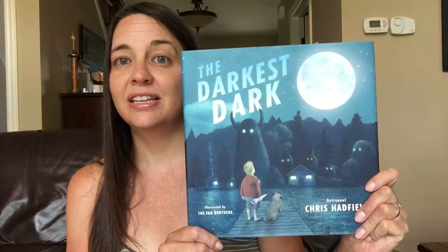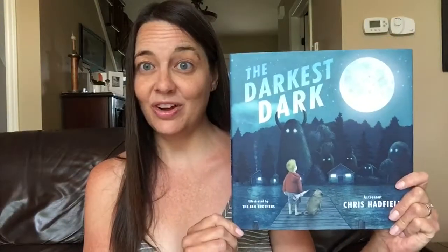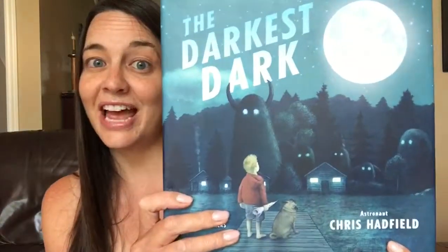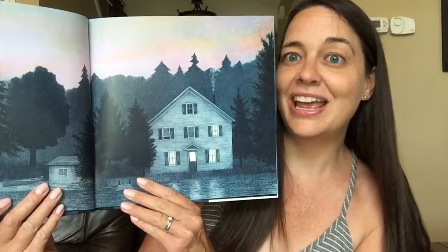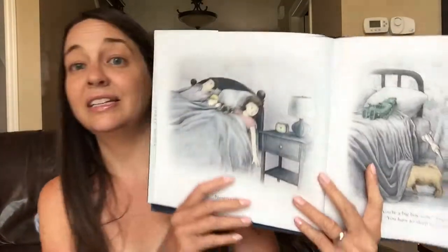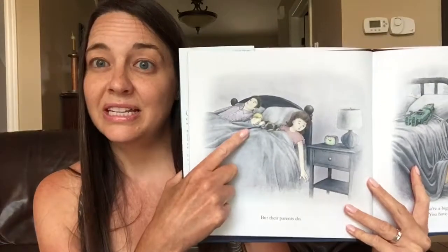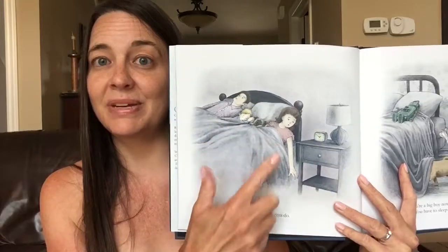And then I got this book called The Darkest Dark. It's about an astronaut, Chris Hadfield, and it has beautiful illustrations, and it talks about the little boy's fascination with space. And it discusses how he's afraid of the dark, and so he comes into bed with his mom and dad.